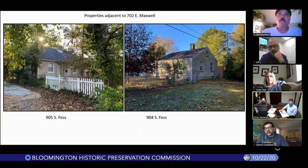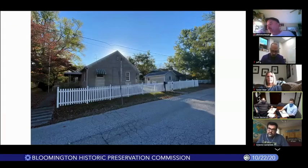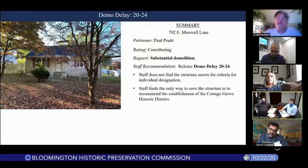These are what we call the minimal traditional or the American small house. A lot of these went up post World War II as part of FHA loans and things like that. So that's what this structure is in itself. So I just wanted to have that. Okay, thank you, Connor. So let's move to questions.